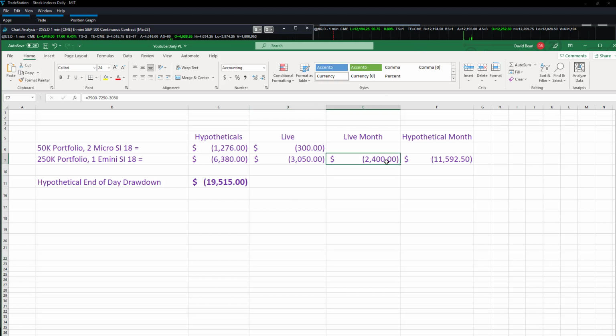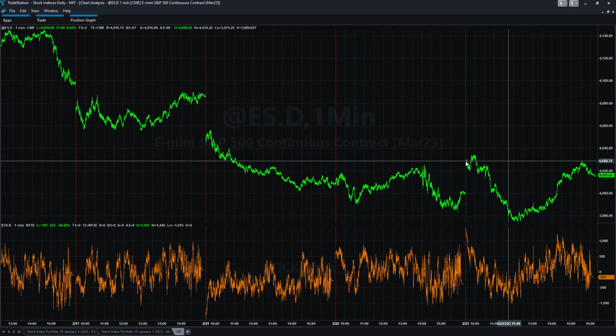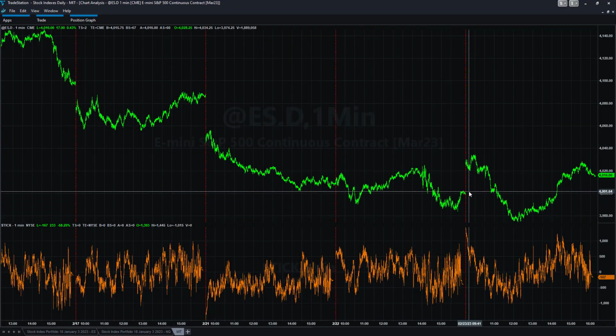Live results on the month for the 250K portfolio minus 2400. We started in a drawdown and we took some discretionary exits near the lows. The reason I did that, I could just continue to see this repeat of yesterday. This is the day session. We'll go over the 24-hour session.